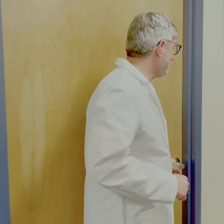So working with the spine team at NYU, we were able to acquire an EOS right here in northern New Jersey. State-of-the-art technology that allows us to get exceptional x-rays, which I'll demonstrate in a minute, that is 10 to 50 times less radiation than a regular x-ray. Now let me take you in to show you the machine.